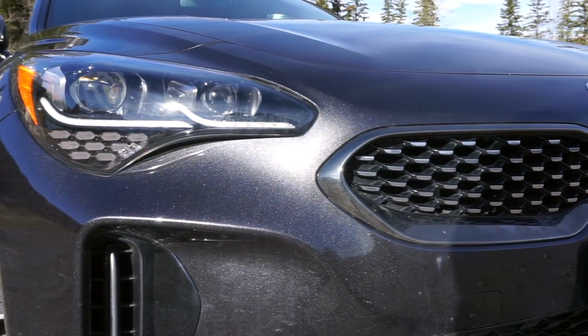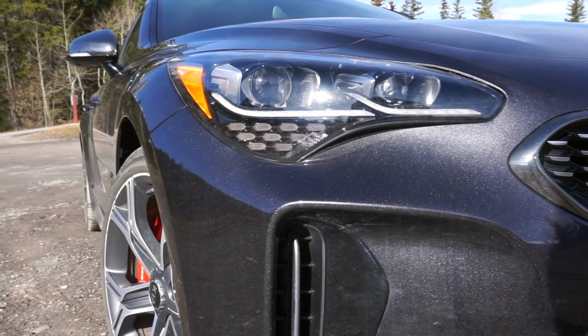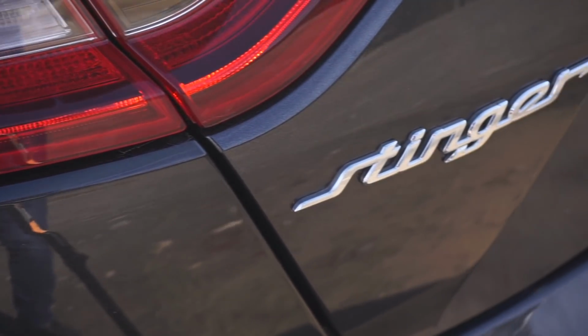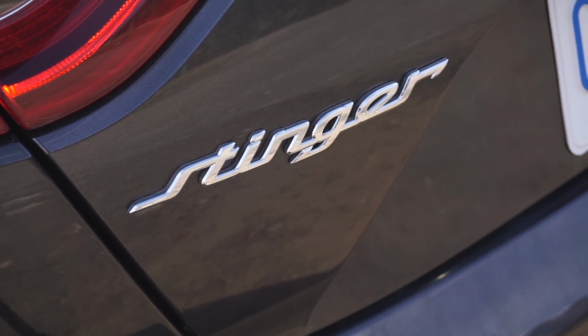Okay. I don't like cars with names. I like cars with numbers, because I'm very analytical and dull as an individual. But Stinger doesn't evoke anything. Yeah, it's lacking in a way some panache.